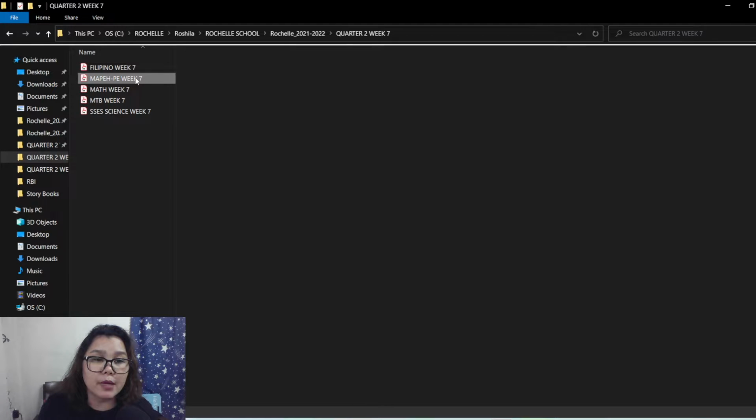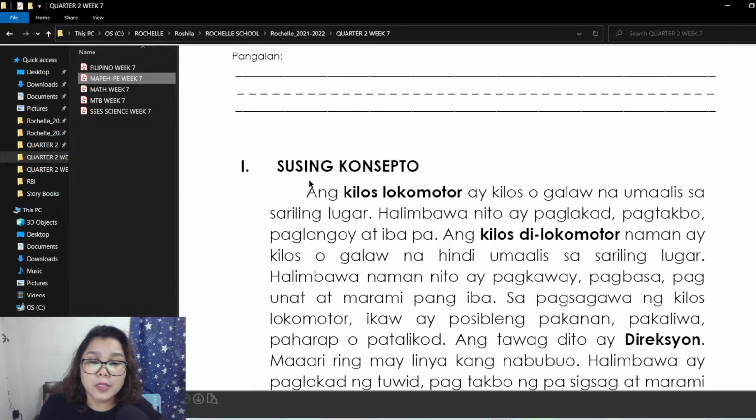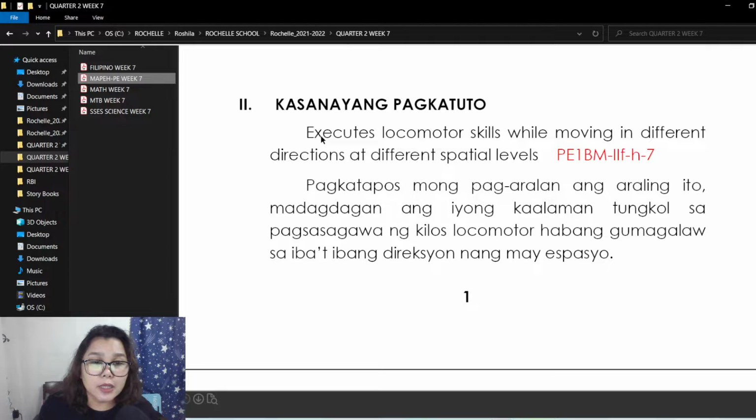Okay, next naman sa MAPE, para sa week 7 ay PE. Ito ay tungkol naman sa locomotor at non-locomotor. So, na ipaliwanag ko anong pagkakaiba ng dalawa. Ito ay may paksang executes locomotor skills while moving in different directions at different spatial levels. So, we identified the locomotor and non-locomotor. And then this time, we are going to focus more on locomotor skills.